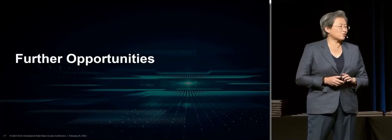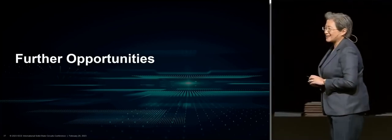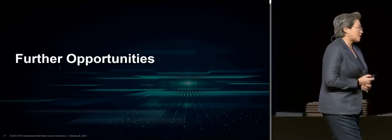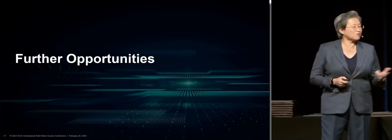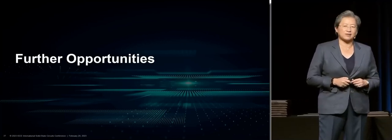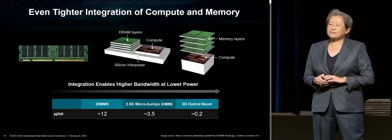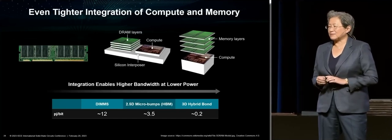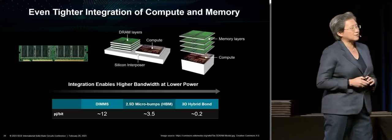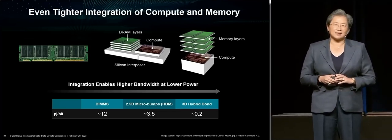Now, there are a lot of really smart people here, and I saw 800 plus students, and so we need you guys to help us with the next set of innovations. I'll talk about some of the ones that are very promising as we look at it from an industry standpoint. I talked about the tighter integration between compute and memory. I think this is always going to be the case. As we think about what we want to do, it really is how do we efficiently connect the two.